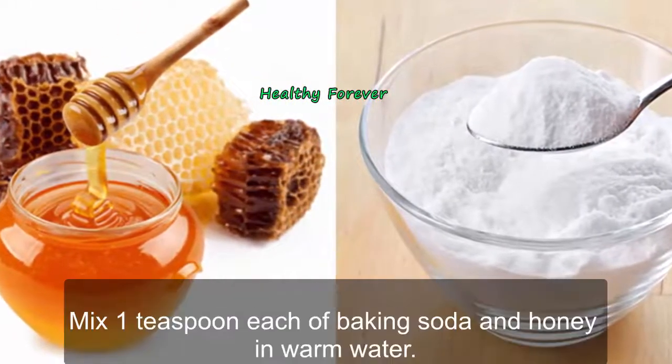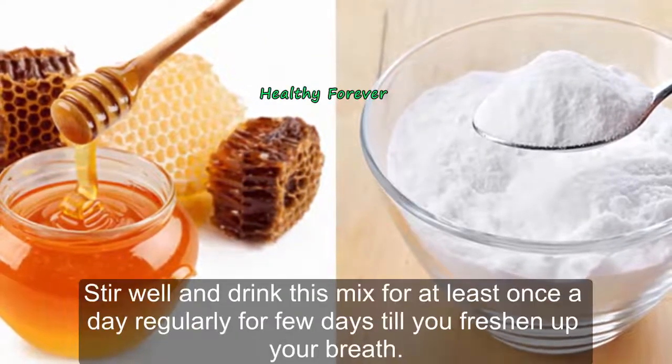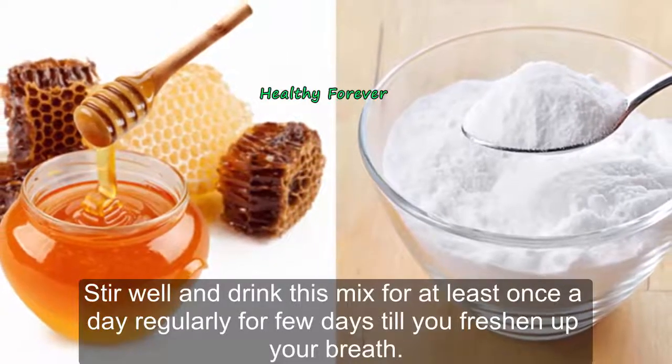Steps to be followed. Mix 1 teaspoon each of baking soda and honey in warm water. Stir well and drink this mix at least once a day regularly for few days till you freshen up your breath.